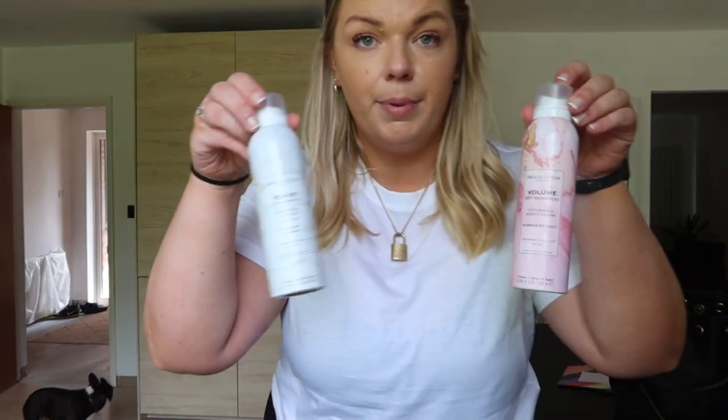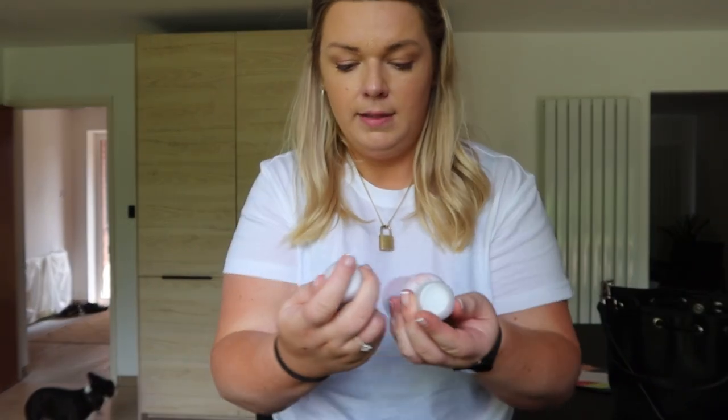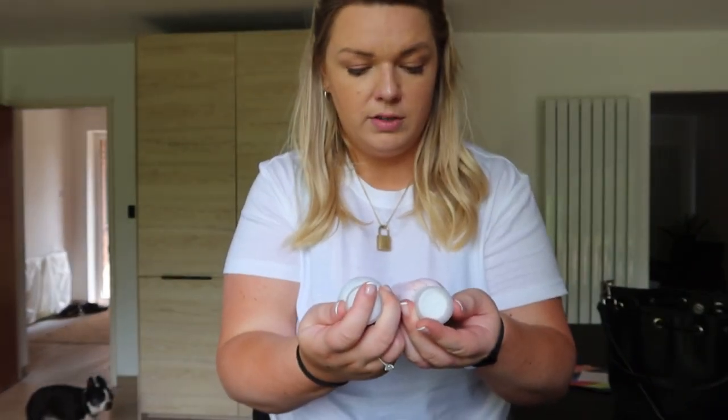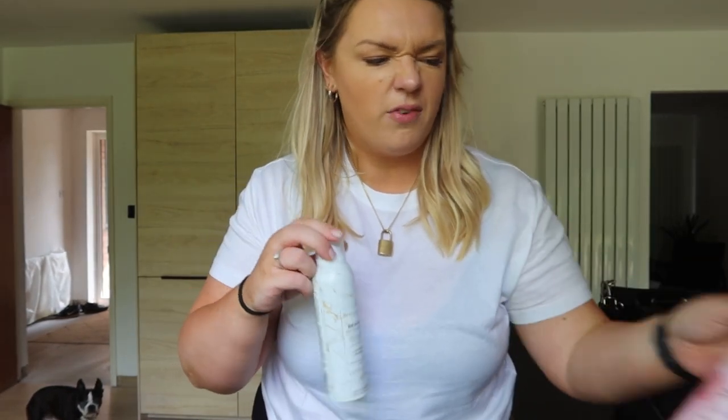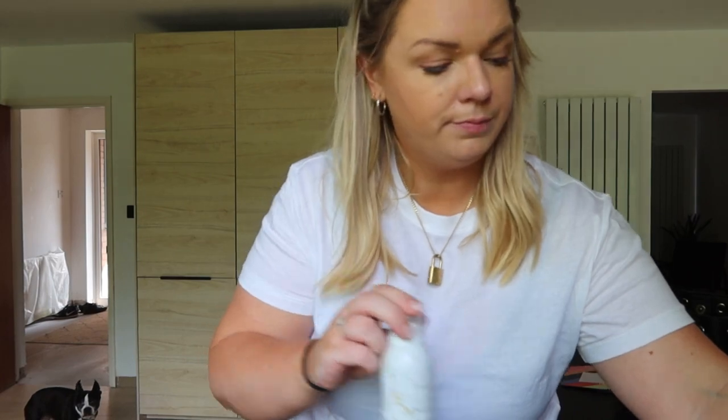I also picked up a couple of dry shampoos. These are the Revolution ones. One is a volume and one is a Revive dry shampoo. They were on offer for like £2.50 each. I just had to change my camera battery, so that always happens.